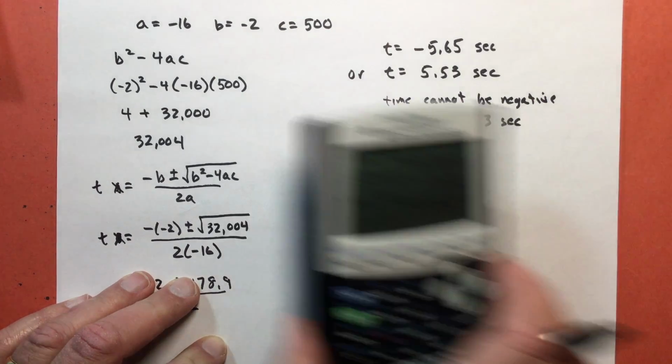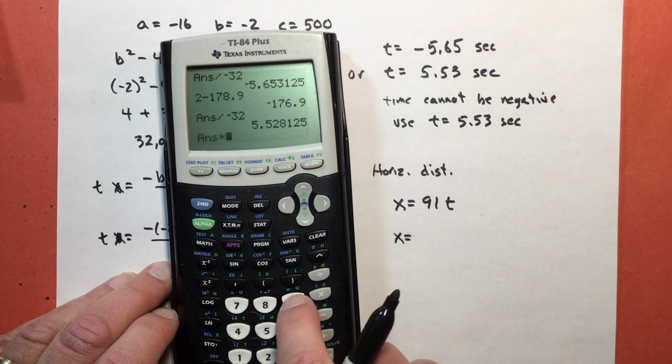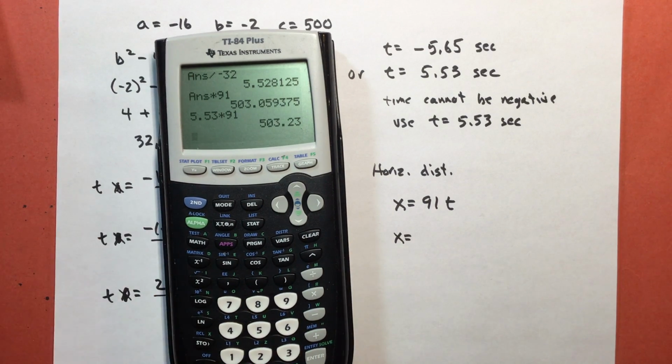So all I do is I take that answer, and I know I've got a rounding error. Okay, I can go ahead and just do this, say times 91. All right. I can also do 5.53 times 91. And they're slightly different. So this is where it's important that we try to be aware of our rounding errors. And if you round off an answer earlier in the problem, then that rounding error is going to, if you keep rounding off and keep rounding off, the error is just going to get out of control. So we have to be mindful of that.